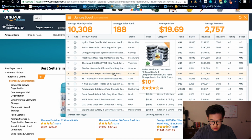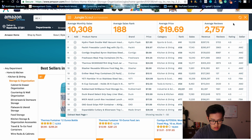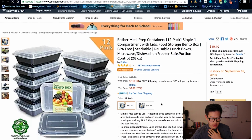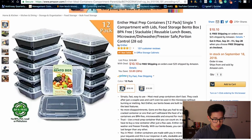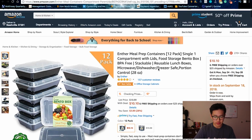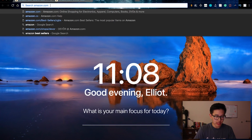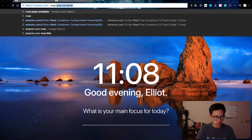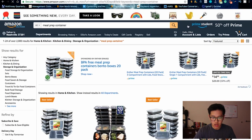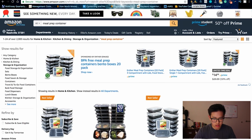This one has 137 reviews, meal prep containers. Yeah, let's take a look at that. Okay, so it looks like these are some plastic containers that are used for meal prep. So now that I've found a product that's on the bestseller ranks but has a low amount of reviews, what I'm gonna do is go to Amazon and look up this specific product. So I'm gonna look up meal prep container. And on this, I'll run Jungle Scout. It's not loading. Let's try Viral Launch for this.